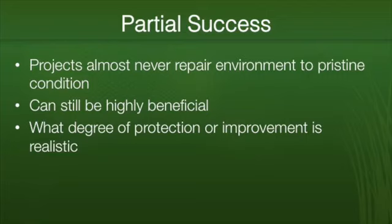We saw that in an earlier week, where we saw the comparison of the with and without project case. So the with project case doesn't necessarily have to involve an absolute improvement in environmental conditions for there to be benefits. But we do need to estimate what degree of environmental protection or improvement is realistic for a particular project. That's obviously a crucial part of the evaluation.